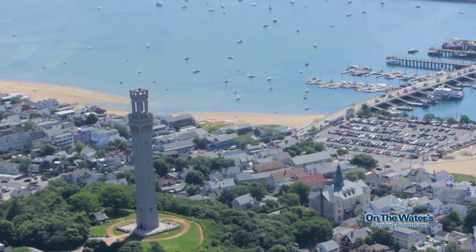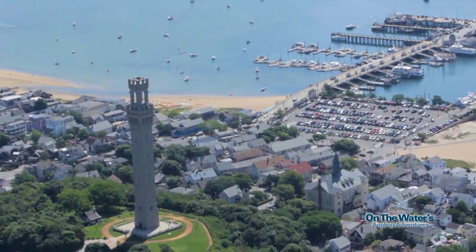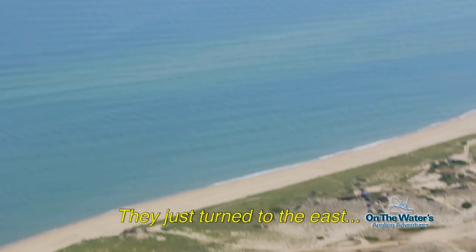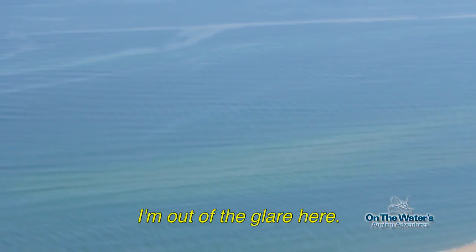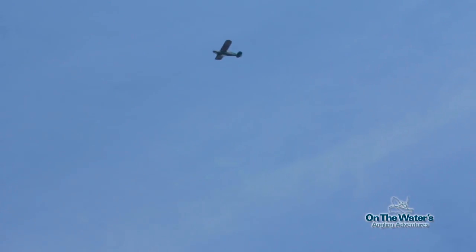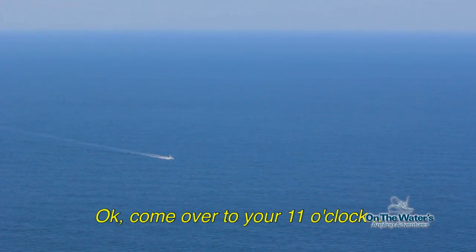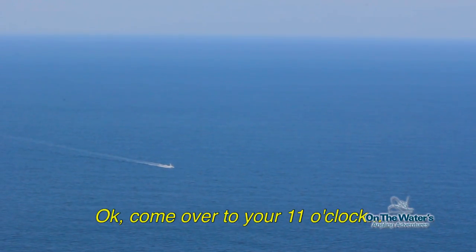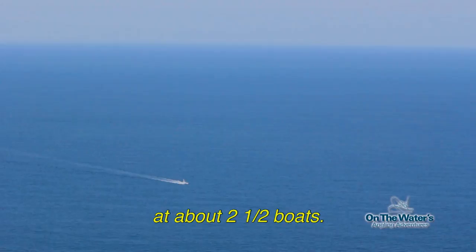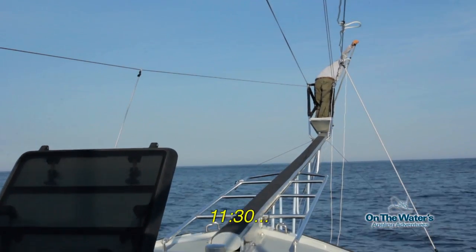Tyler's spotter plane soars over Provincetown in order to catch up with the Cynthia C Squared. They just turned to the east. Out of the clear here. Once he does, they waste no time in getting to work. Okay, come over to your 11 o'clock. Turn that tide rip. Got about 2.5 boats. 11:30.